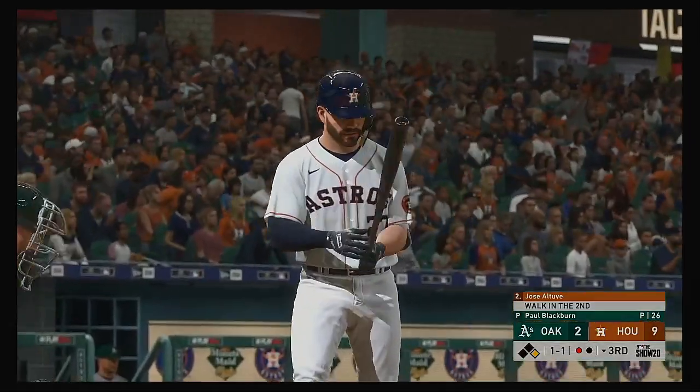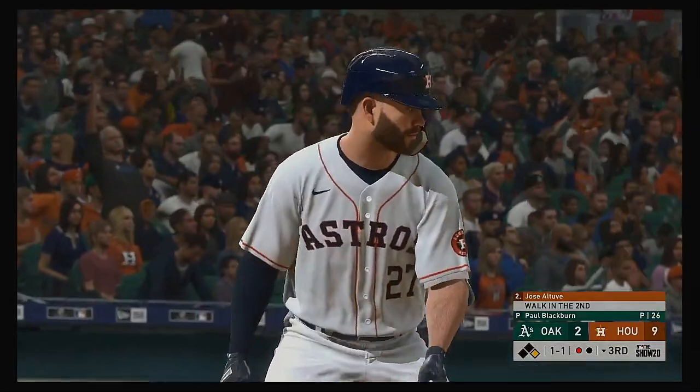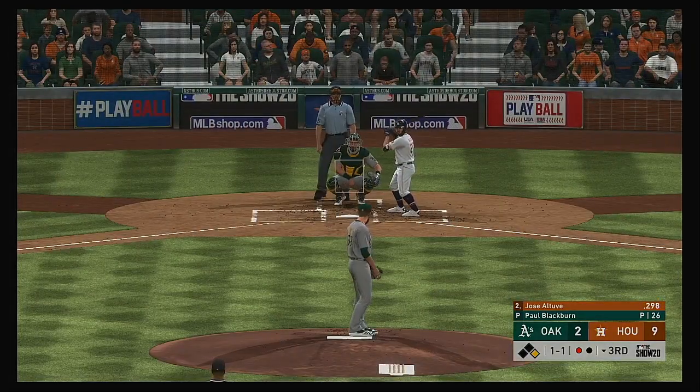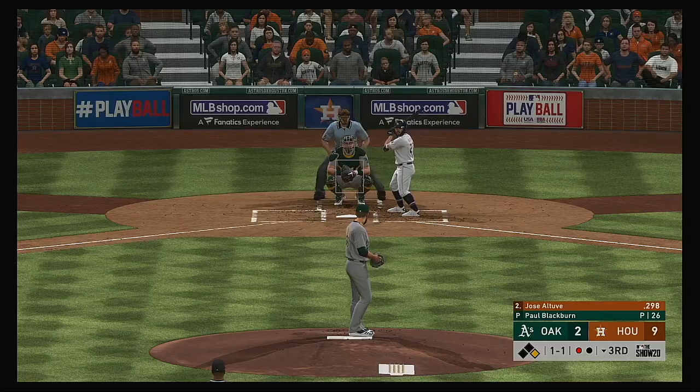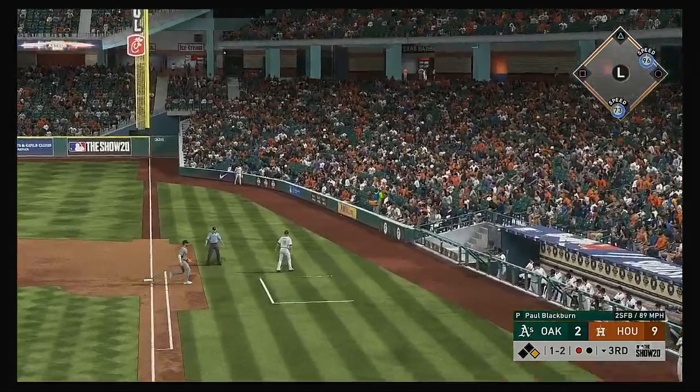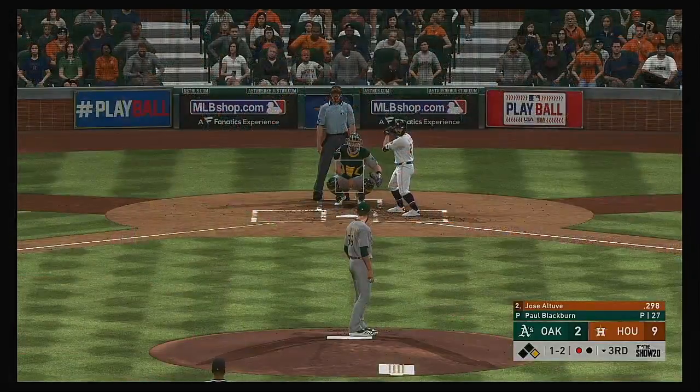Digging in once again, Jose Altuve. Runner at first here, one man out. Well struck, but foul over by the coaching box.